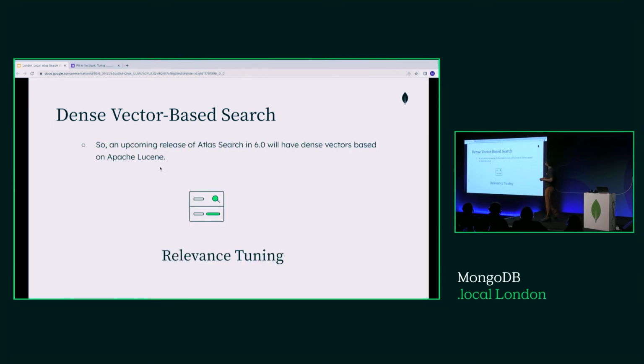I mentioned that an upcoming release will have Atlas Search. I'm here to tell you all that you already have vector search in your clusters, if you have Atlas. Now, to get the documentation and know the syntax, you have to fill out the form, which I'm going to tell you how to do in just a moment. But it's deployed to everybody.